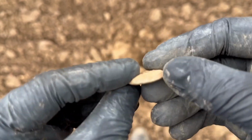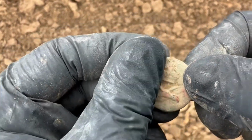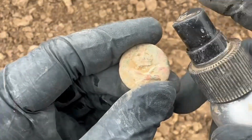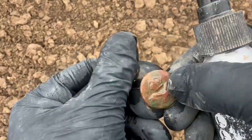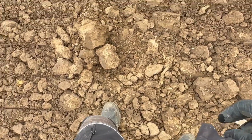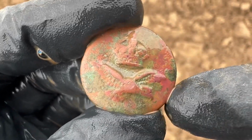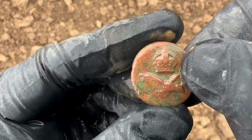There we go, let me switch on to the camera and we'll see the design. So there we go. So we've got the crown at the top, swords there. Let's have a quick rid of some of this muck. There we go. Oh, it's not. It's an eagle. Just there. There we go. Another military button. On to the next.